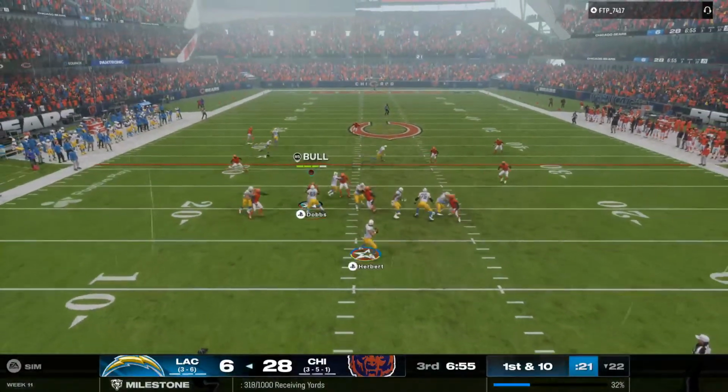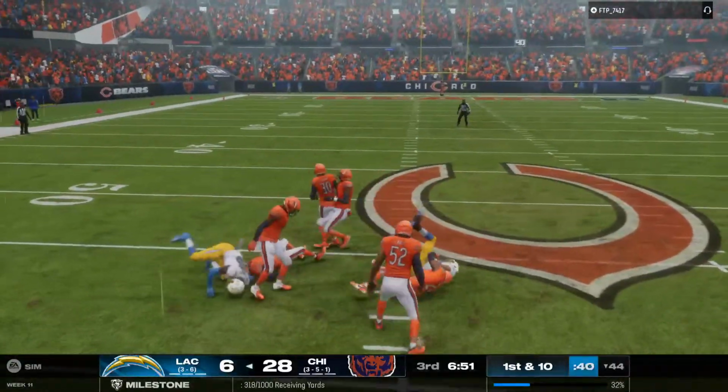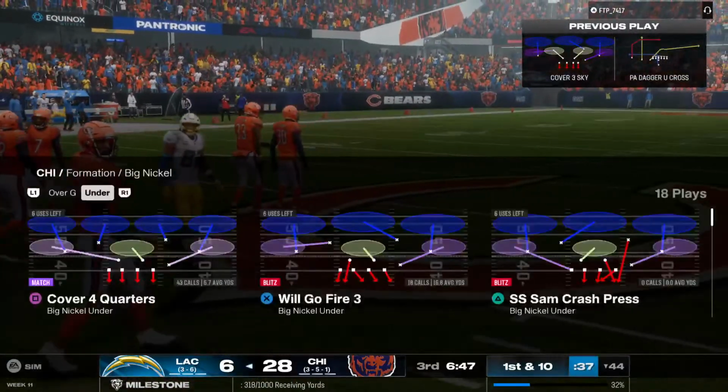On play action, it's Herbert. That's on target to Brendan Rice. And he'll be taken down up past the 40-yard line.